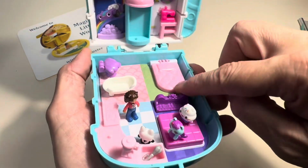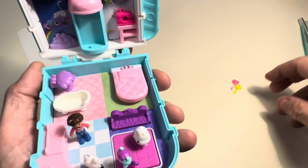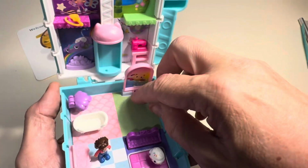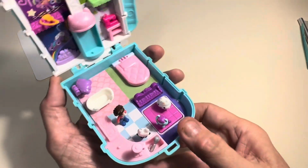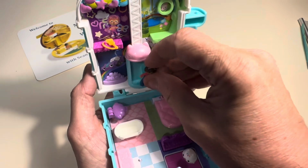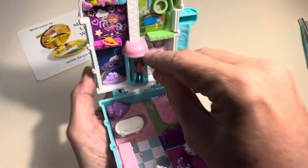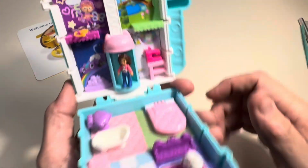And there goes the pallet. You know what? The pallet can hide under the bed, I think, just for storage. I think we can put that there, and that way it'll be kind of safe. And we might be able to put the balloons under there, too, for safekeeping for when we close the compact. Yeah, that'll be all right. I'm sure that'll close. Now, Gabby can also go inside the elevator, where the elevator can go up and release the cat balloons.